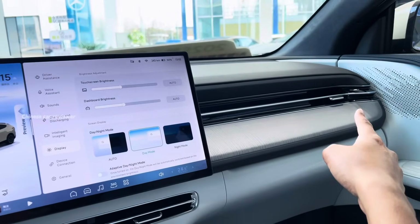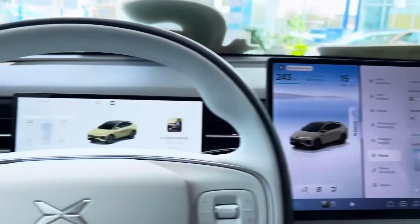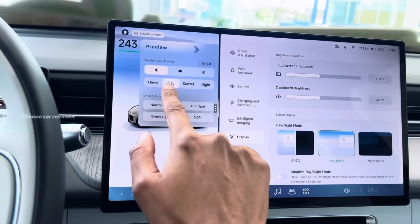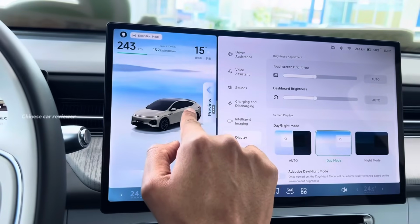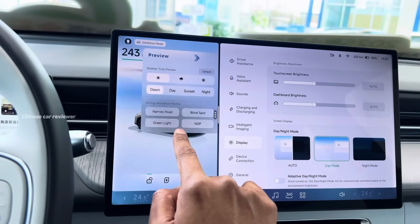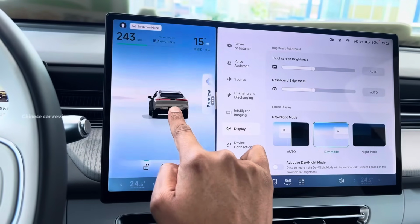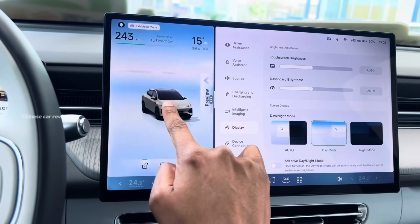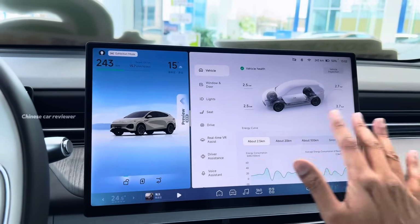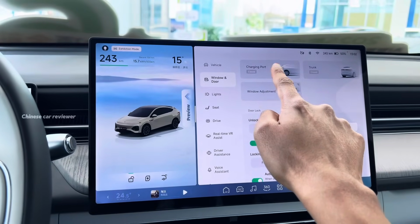So we get the air vent at the right, two in the middle, one in the left. Also, from here you can check out the 360 view of the vehicle. Let's see the daylight. We get free view from here. And look at the 360 views. Now come to the system, it's the same one. If you want to open your charging port, you have to open it from here.